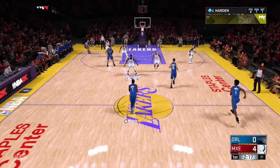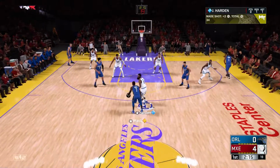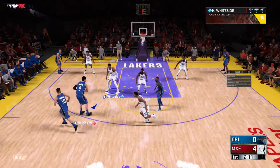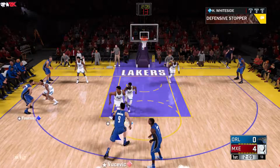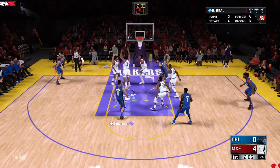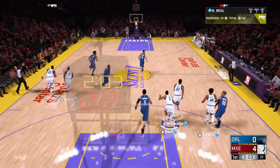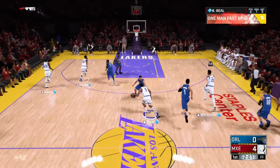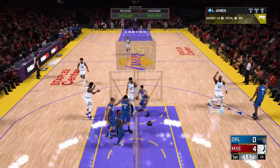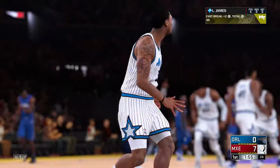On defense, Atlanta, 4-point game. Mack, the pass to Vucevic. Feeds it to Fournier. Shoots over Beal. Fournier's shot is off. In the corner, it's James. Drains it from beyond the arc. James has got 5 now.